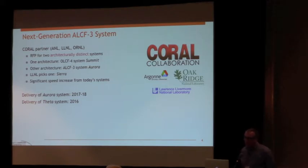So the Oak Ridge architecture is what Cherrick was just telling you about for Summit. And Argonne's system, which is named Aurora, is what I'll be telling you about next. This is the other architectural track. I'll also be telling you a little bit about a machine called Theta, which is a smaller scale interim machine.